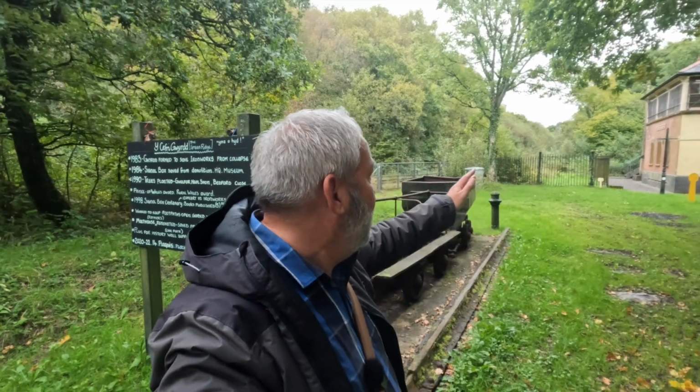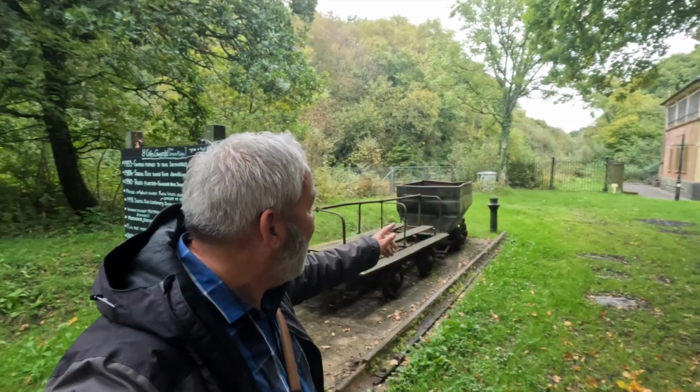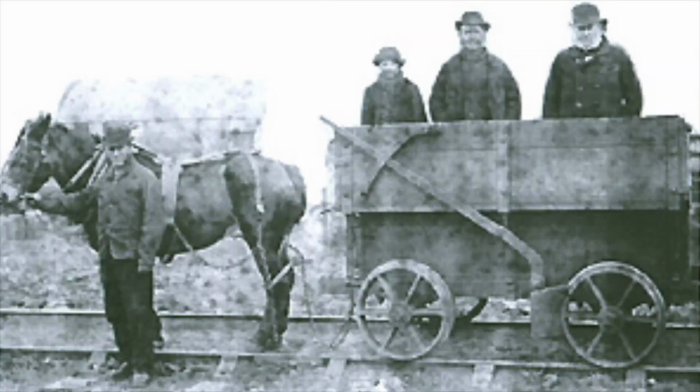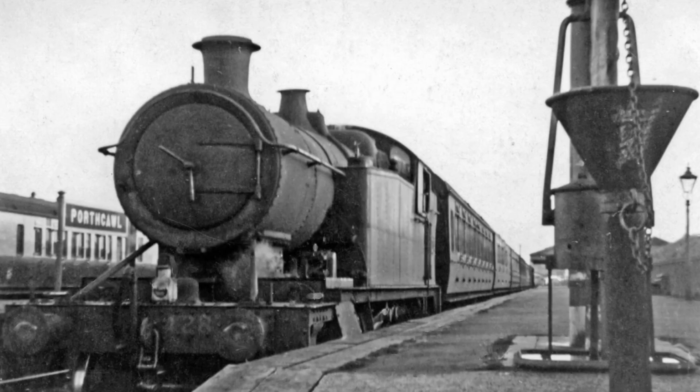But first, a little history. The signal box itself dates from 1898 and it's on the junction of the Porthcawl Railway and the Porthcawl branch, as I mentioned, and the tracks of that Porthcawl branch are still there. Well, the Porthcawl line first opened in 1829 as a simple horse-drawn tramway from Maesteg Ironworks down to Porthcawl. It was later extended to the mines up the valley.